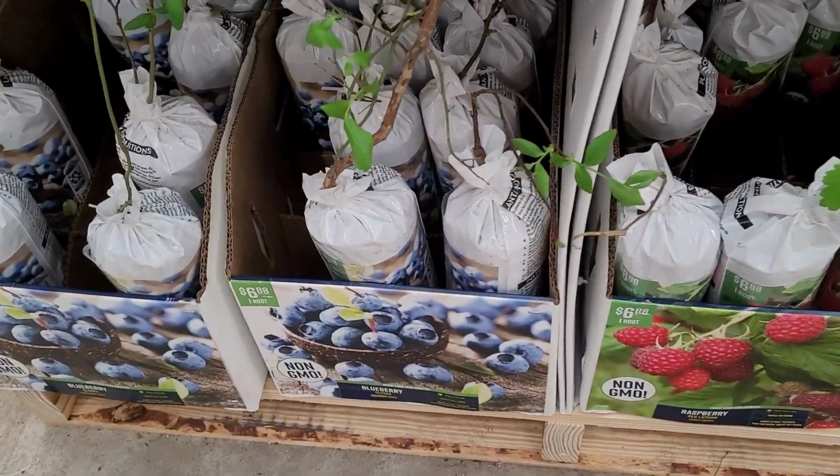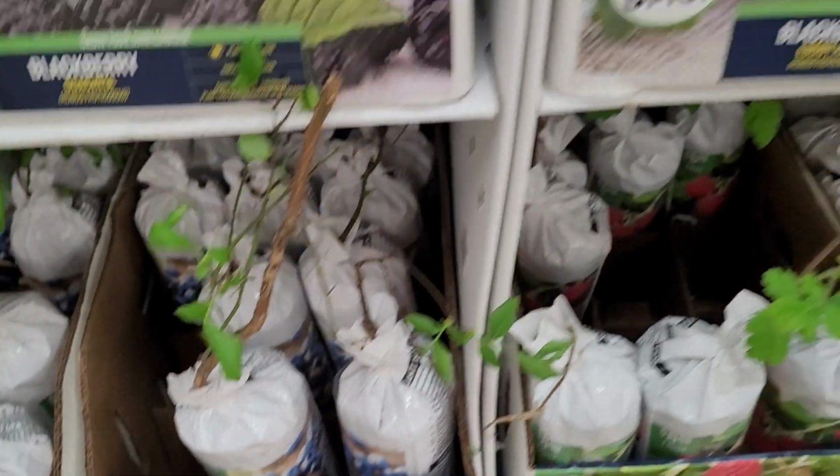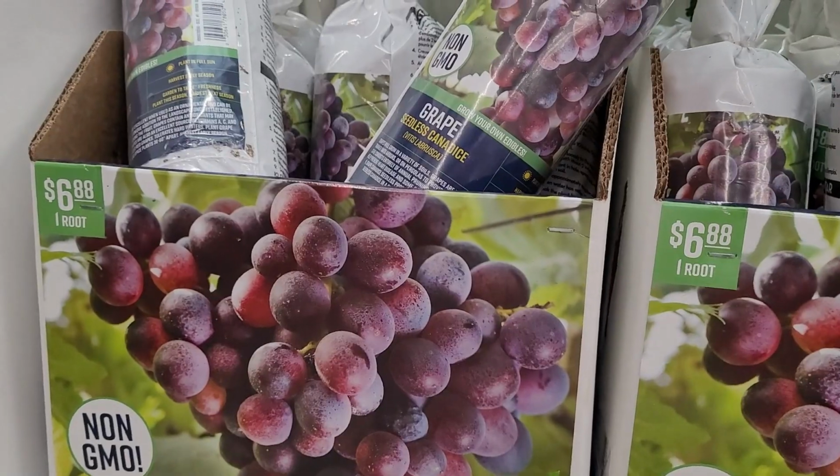And I'm planning on getting one myself, or maybe 2. We'll see how it goes for my space, to see how they're going to turn out for us. And I just can't wait to do that. And it says non-GMO, which I love.